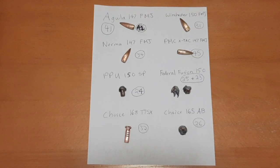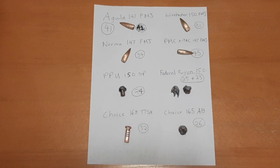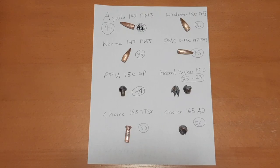All right, guys. So I want to give you a closer look now at the bullets. So the PMC X-Tac 147 grain full metal jacket penetrated the most amount of sheetrock. It penetrated through 45 sheets. That's a massive amount of sheetrock. And if you do the math of two sheets of sheetrock per one residential wall, and you divide 45 by two, you're looking at roughly 22 to 23 walls. That's insane. Okay, that's a lot of penetration.